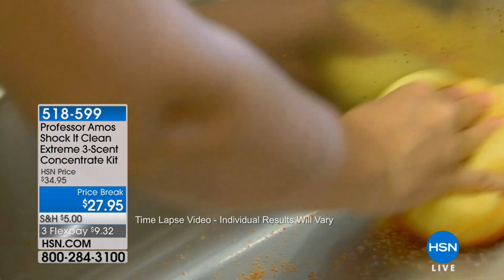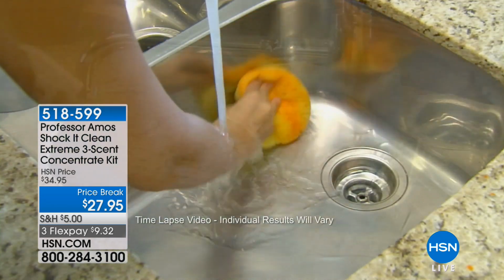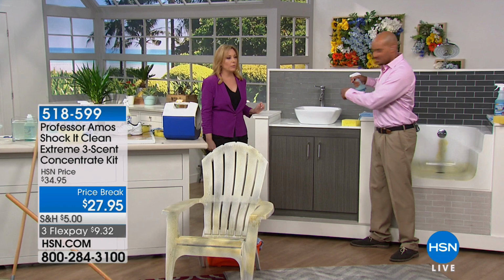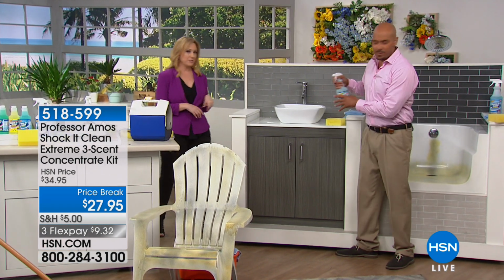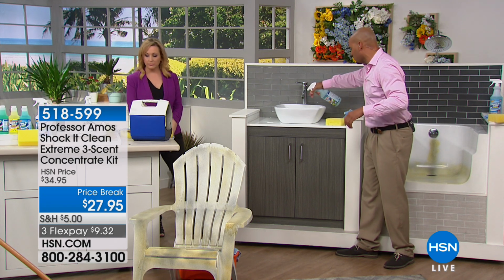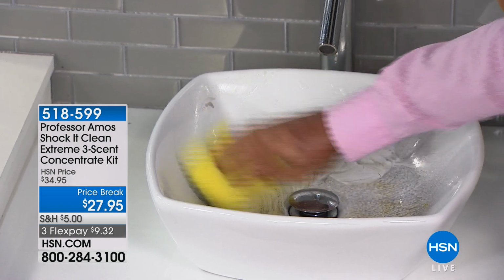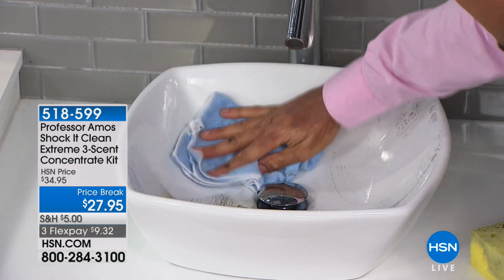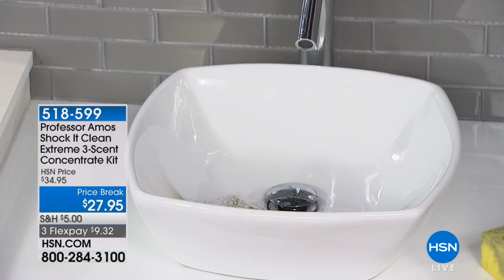All right, so we're gonna come over here to the bathroom now. We're showing you stainless steel, glass top stoves, hardwood floors, tiles. We've got about 15 seconds left, so maybe quickly, on your porcelain in the bathroom, what happens is those compounds and everything that you use on there take the finish away. That's why in a couple years your sink doesn't bling the way that it should, because it took the finish right off. Now you can use our Shock It Clean on the porcelain, on the fiberglass. It'll never hurt the finish. It'll shine the same way a year from now, 2 years from now.